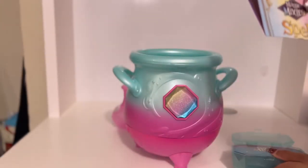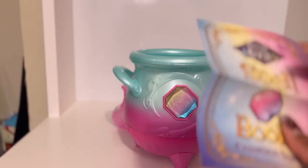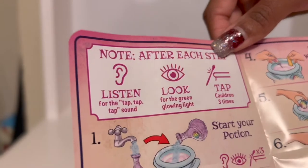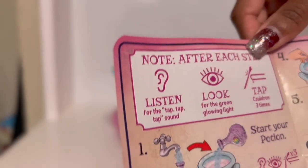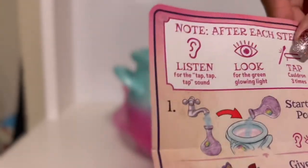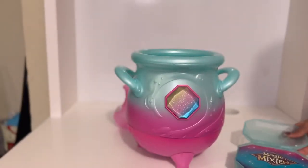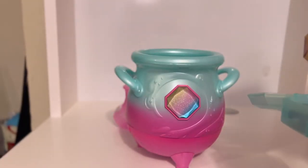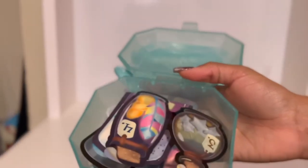And then you have the blue. Ooh. So, this is the spell book. And as you can see up there, it says for ages 5 and up. So, it says note, after each step, listen for the tap, tap, tap sound. Look for the glowing green light and tap the cauldron 3 times. Says Magic Mixies right there. Ooh. Look at all the potions.